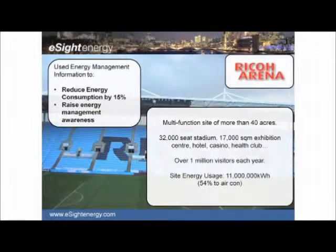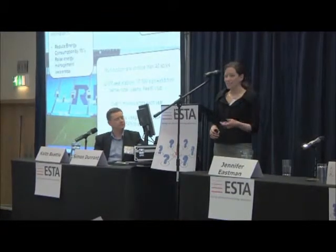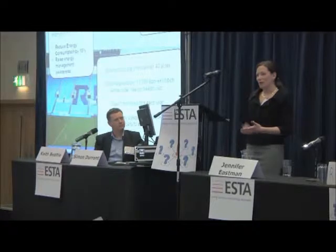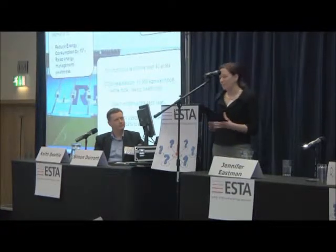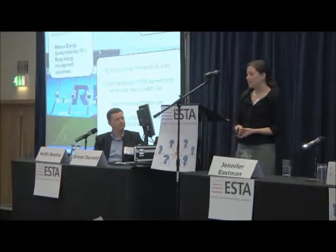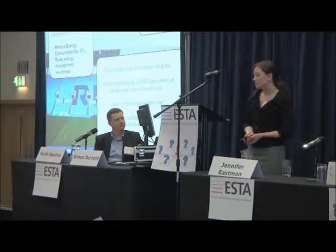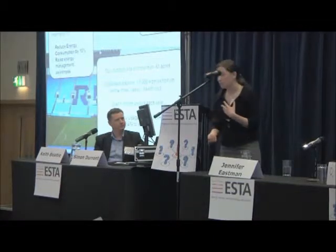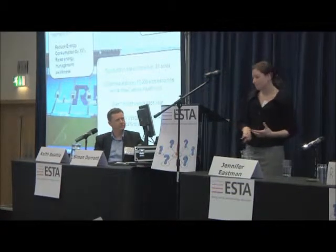Our final example today comes from the Ricoh Arena, which I thought would be a nice one to cover as we're all here. As you've probably noticed, it's a pretty massive site, encompassing not only this massive exhibition area, but a 32,000-seat stadium, which you can just see out the window, a casino, a health club, a hotel, a cafe, all sorts of stuff. They have around 1 million visitors every year, so it's a well-used site, and their energy usage alone is 11 million kilowatt hours, of which over half was going to aircon.